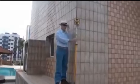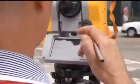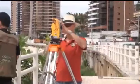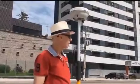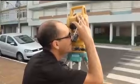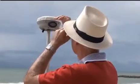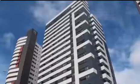To what conclusion did INCRA surveyors arrive in relation to the curvature of the Earth? To carry out the last experiments, the researchers invited the consulted specialists at the start of the research to accompany and participate in the tests.